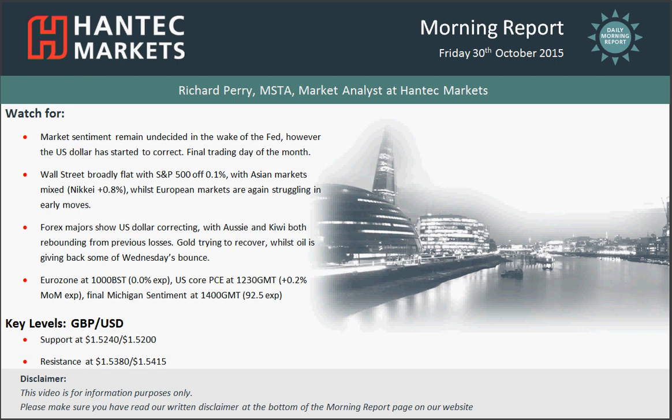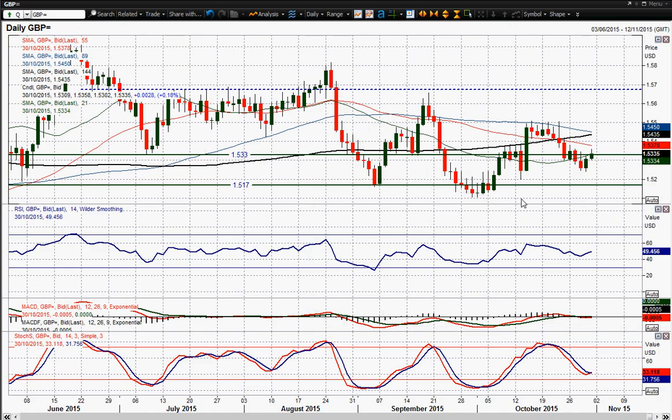Let's look at cable now, and we've had a slight improvement in cable. I did speak about yesterday that I didn't really see that the momentum indicators were that negative, with that sort of downside shifting. I thought that we were starting to see some signs of a slowing of the impetus, pointing towards the RSI being the example of that, and also the MACD lines, which were not really that negative.